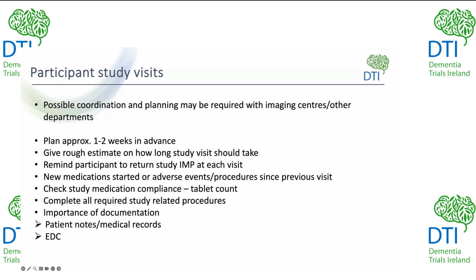Remind the participant to return study drug or IMP at each visit, especially closer to the visit time. Check if they've had any new medications added to their schedule, or if they've been feeling unwell, had any adverse events or procedures since their last visit. Also check study medication compliance, take a tablet count when they're returning their study supply. If there are any issues here, we'll re-educate the patient on the importance of taking their medication regularly.